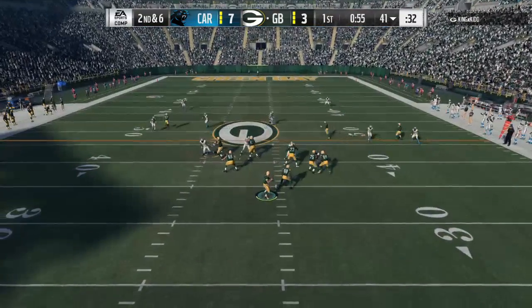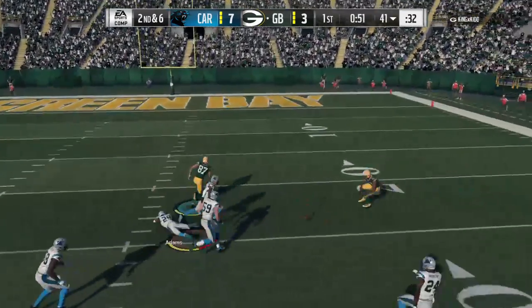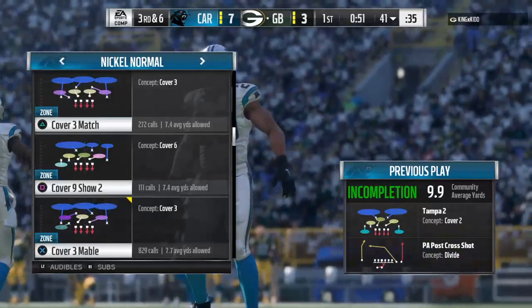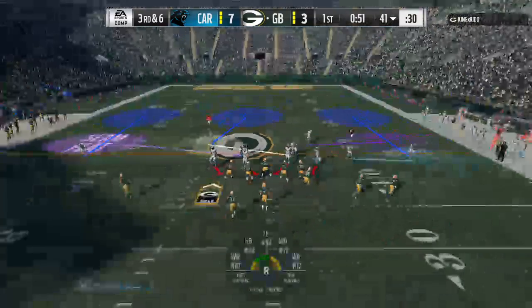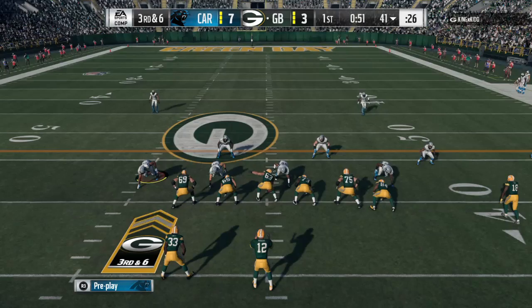A play fake to Montgomery. Now Rodgers lets it go for Nelson. And incomplete there. A nice hit. Jars the ball free and brings up third down. And you just know when that play call came in, their eyes lit up, because anytime you get a chance to take a big shot downfield, that's a lot of fun, and they missed an opportunity.